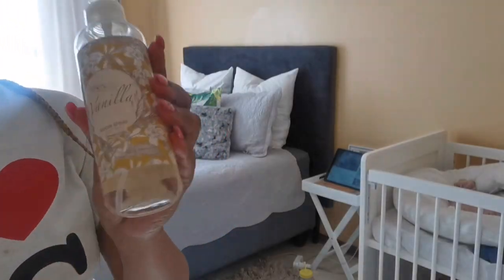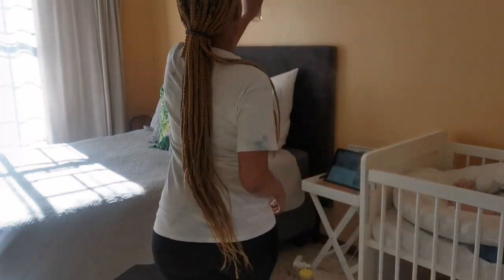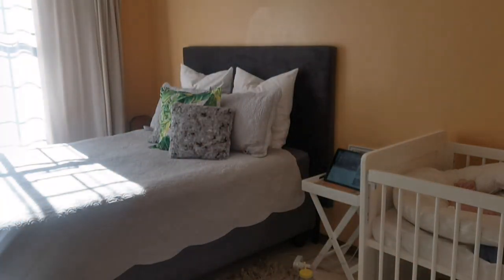Now that I've given up on the pregnancy pillow, I'm going to use this vanilla scented room spray that I got from Sheet Street. It smells really, really amazing, and I think you guys should try it out.